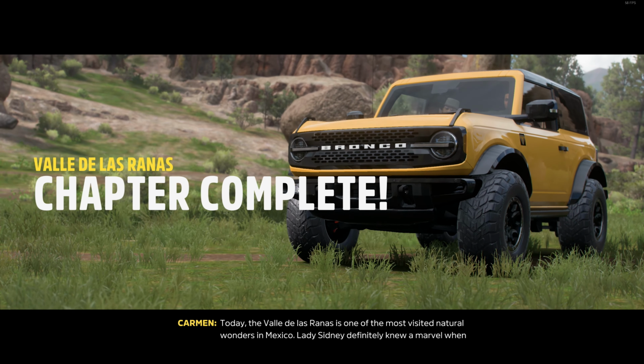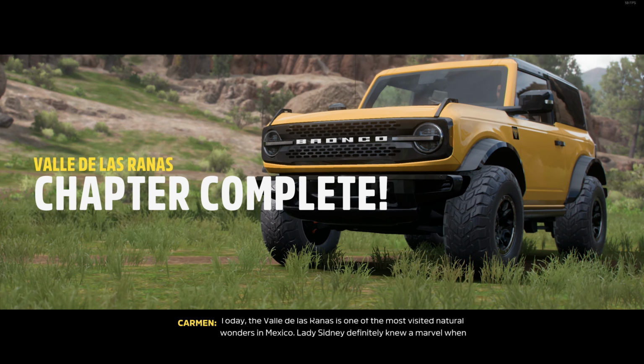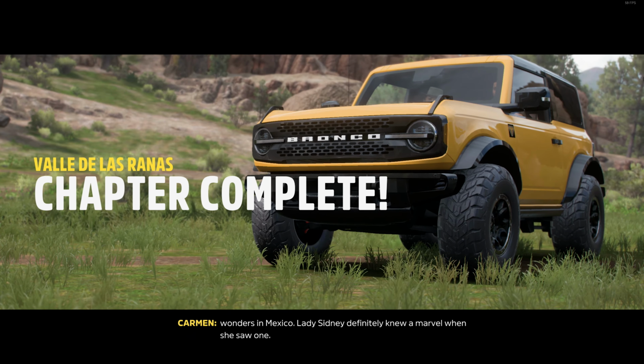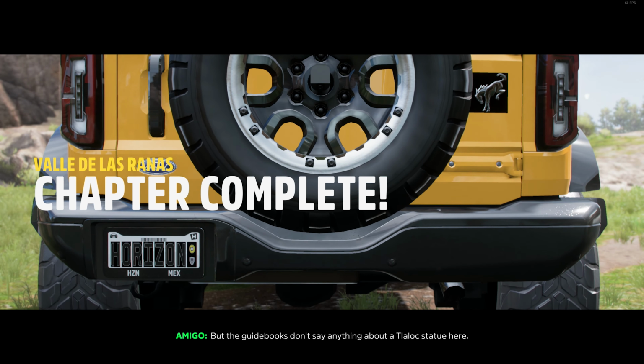Today, the Valle de las Ranas is one of the most visited natural wonders in Mexico. Lady Sydney definitely knew a marvel when she saw one. But the guidebooks don't say anything about a Tlaloc statue here.